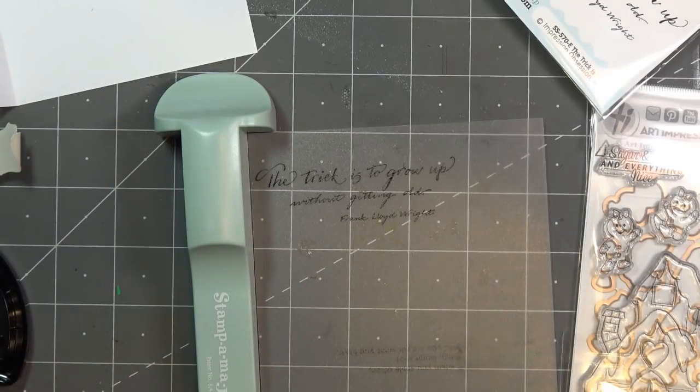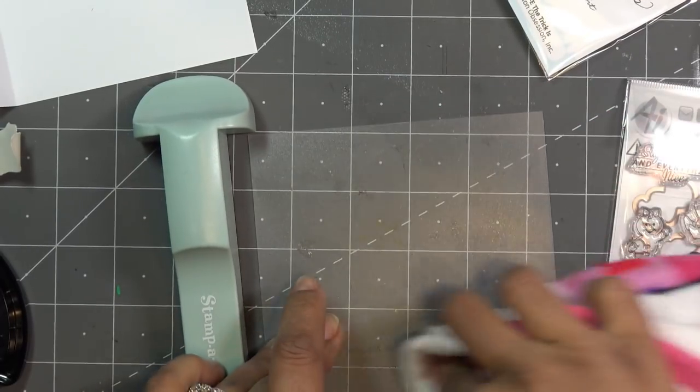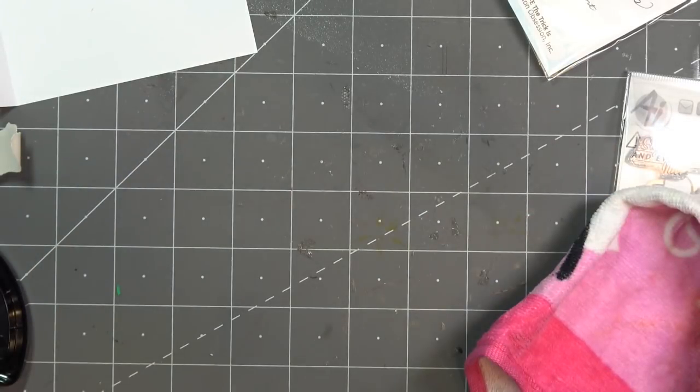So it's good stuff. Now, I don't know about the squid ink. It should come off, right? Yay! I didn't take off the ink the last time I used this. So that's how you use a stamp positioner. That was fun.